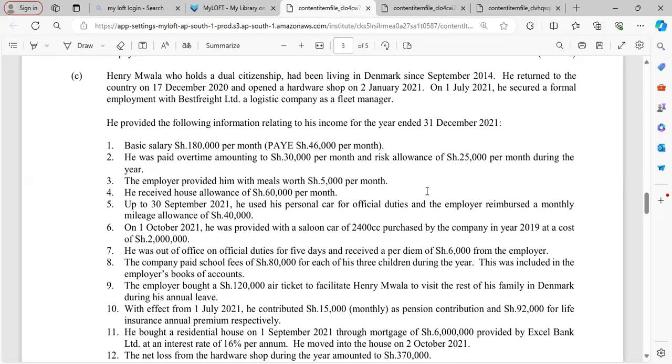Number 1, basic salary of Kenyan shillings 180,000 per month, payee of Kenyan shillings 46,000 per month. Number 2, he was paid overtime amounting to Kenyan shillings 30,000 per month and a risk allowance of 25,000 Kenyan shillings per month during the year. Number 3, the employer provided him with meals worth shillings 5,000 per month. Number 4, he received house allowance of Kenyan shillings 60,000 per month.